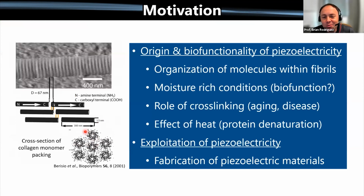So the motivation for the work is that a while ago, we had looked at collagen and observed, based on some work that had been done a long time ago, that the collagen was piezoelectric. It has this nice diperiodic structure that arises from the organization of the individual collagen monomers. The collagen monomers themselves have a certain dipole. They have an amine to carboxyl termination, and they all arrange in this kind of ordered structure, and the overlap and gap regions give rise to this periodicity that we see.